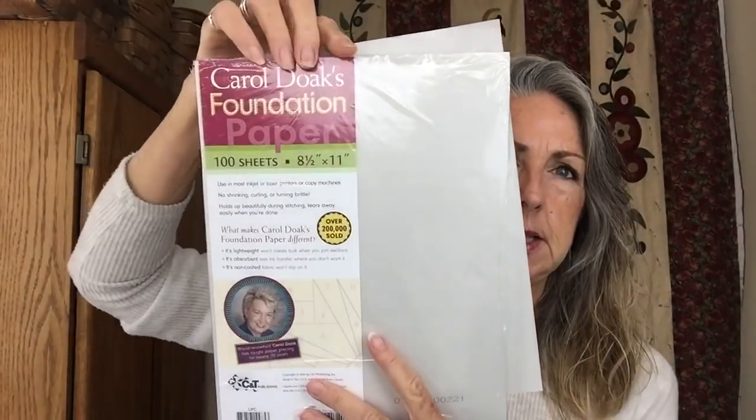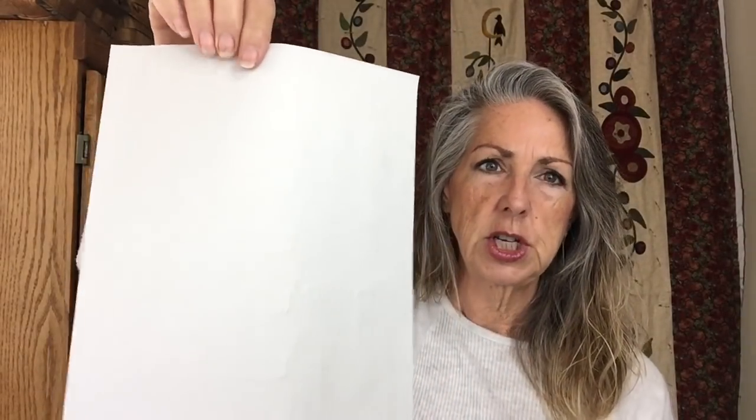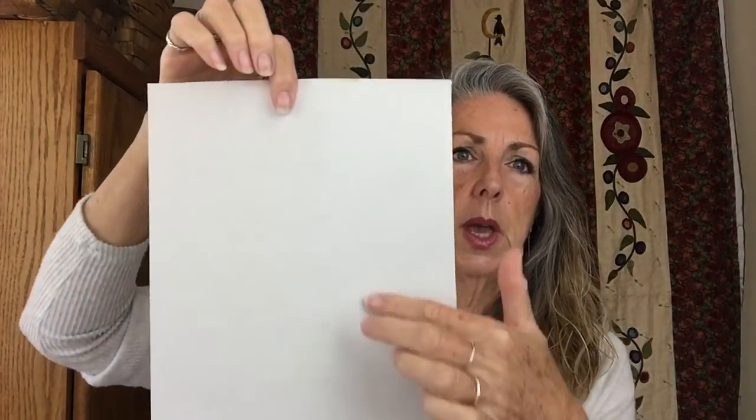Then the other thing that I wanted to share is from Fat Quarter Shop. I did get, is that going to reflect too much? I did get this. I got the Carol Doakes foundation paper. It is just 100 sheets of very thin, easy to rip paper that you can put in your printer and print the foundation blocks that you want to print. So that's one thing that I'm going to do, because now I really, really am enjoying foundation paper piecing.